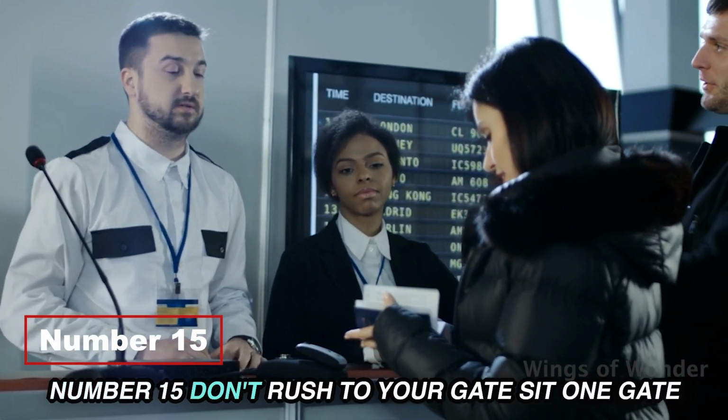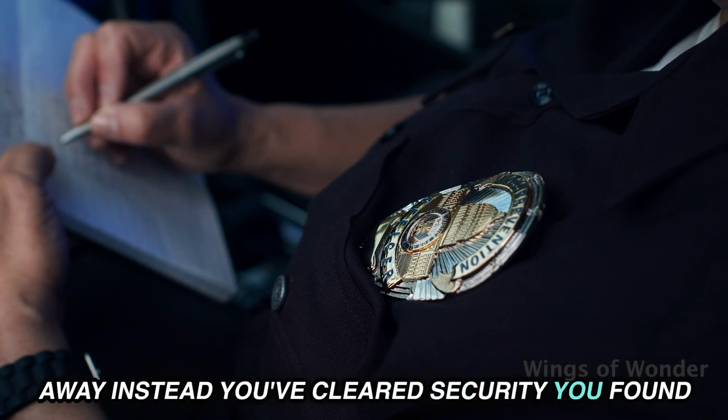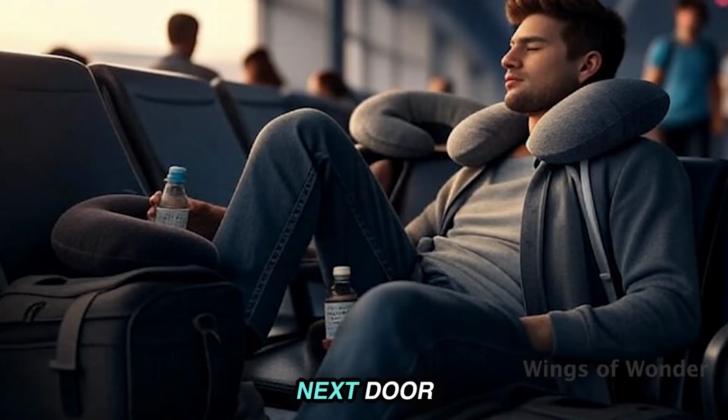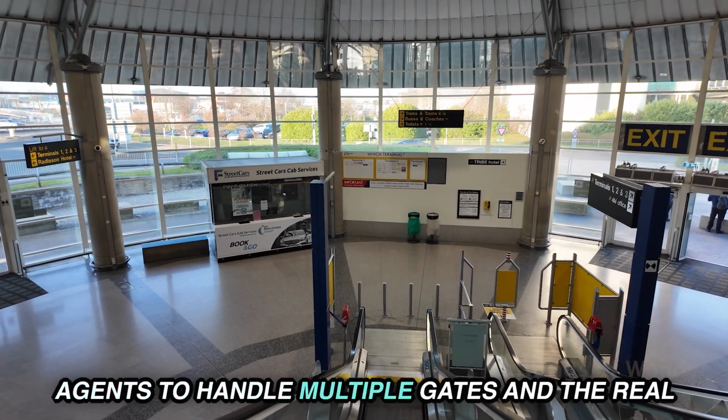Number 15. Don't rush to your gate. Sit one gate away instead. You've cleared security. You found your gate. Now what? Most travelers just sit right there and wait. But here's the smarter move. Sit at the gate next door. Why? Because airlines often use the same agents to handle multiple gates.